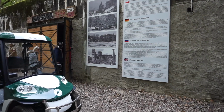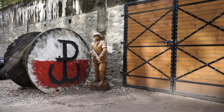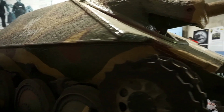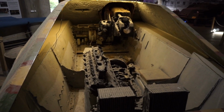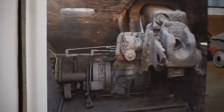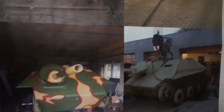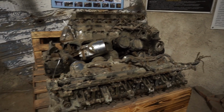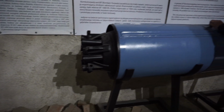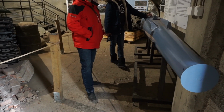Let's go inside and have a look. What we have in here now, there's a tank. At the back here, you can see where there was a large gun. This was pulled out of the ocean and brought here for restoration and to be tidied up. Here's part of the motor. Look at the size of those pistons, eh? Looks like a torpedo bomb.